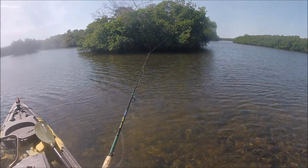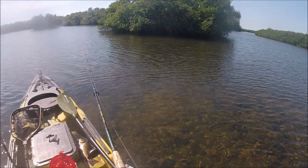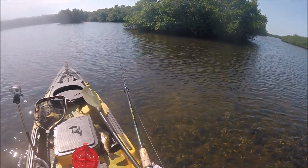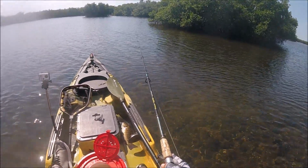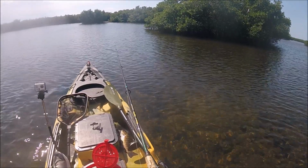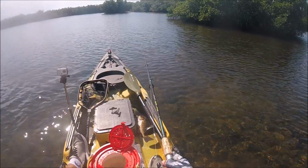Another big one out of here. Woo! Right up in there too. Look at him run. He's being chased. He's like, I ain't going up in there. Look at him. What? They're chasing this one. That shrimp is jumping. Look at him.